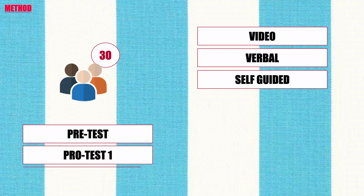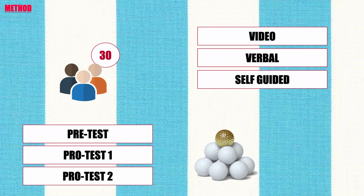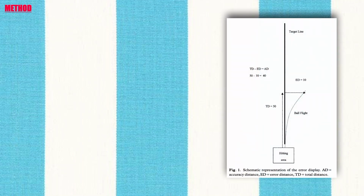Each individual also performed a pre-test in which they were required to strike 15 golf balls from an artificial turf mat. They were told that the success of each shot would be based on a combination of distance and accuracy. The target was a straight white chalk line running from the tee to a point 200 yards away from the tee.